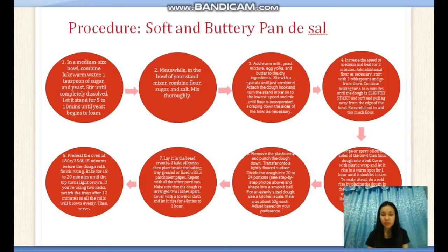And then increase the speed to medium and beat for 2 minutes. Add additional flour as necessary. Start with 2 tablespoons and go from there. Continue beating for 5 to 6 minutes until the dough is slightly sticky and soft and pulling away from the edges of the bowl. Be careful not to add too much flour. Then wipe or spray oil on the sides of the bowl, then form dough into a ball. Cover with plastic wrap and let it rise in a warm spot for 1 hour until it doubles in size.